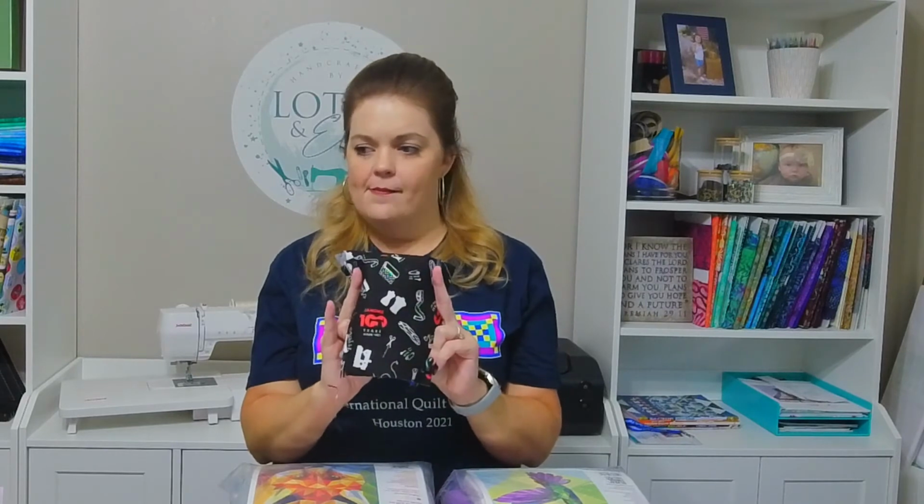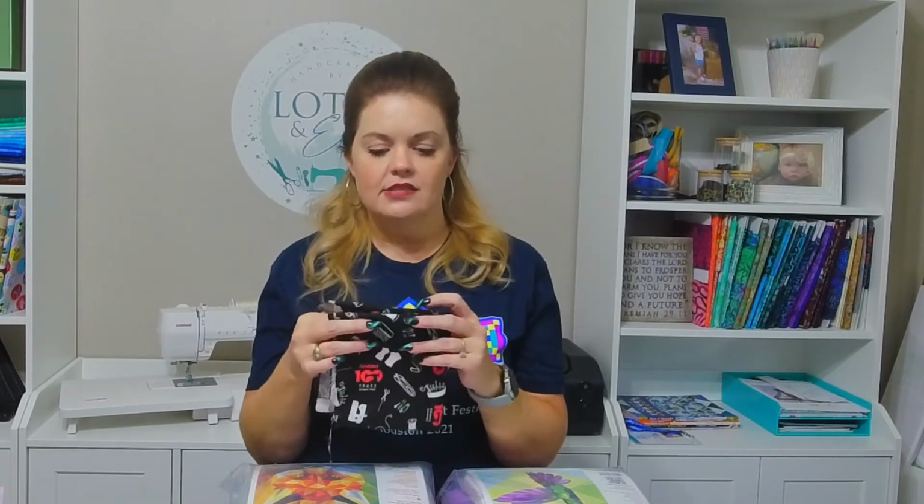So I'm not sure what I'm going to do with it. I thought I might make a mask because I had one this week, but now I kind of want to make something that I'm going to use a little bit more often than a mask. So super excited about this. Thanks, Anne.